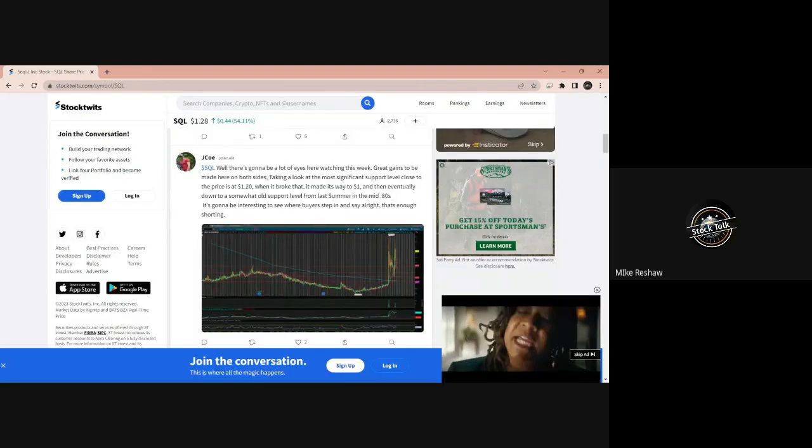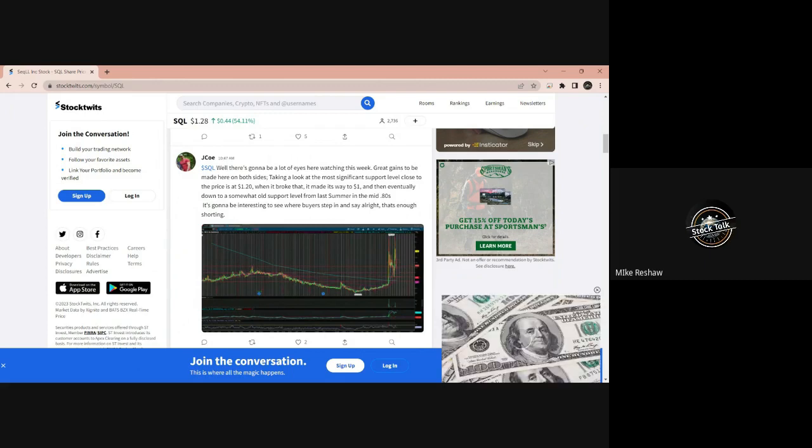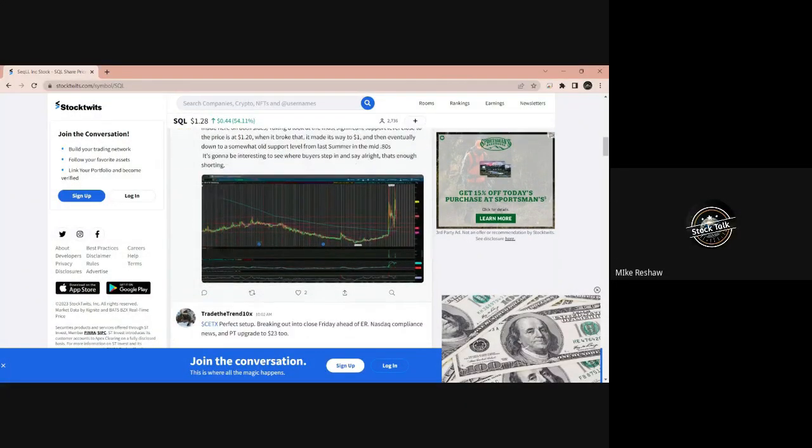So going on to StockTwits, because that's where the real traders are at, we're going to see what some of the real traders are saying about this company. Well, there's going to be a lot of eyes here watching this week. Great gains made on both sides, taking a look for significant support level to close price at 120 when it broke. And yeah, you'll see a little bit of dip again, like I said on the other stock that we covered a minute ago, because you had your promotion list go out. It showed up on a promotion list, and some people shorted out, and some of the rookies had problems because they don't know what they're doing, and they probably panicked when they saw people selling. They were like, "Oh, I'm losing money, I'll sell too," because that's what newbies do sometimes.